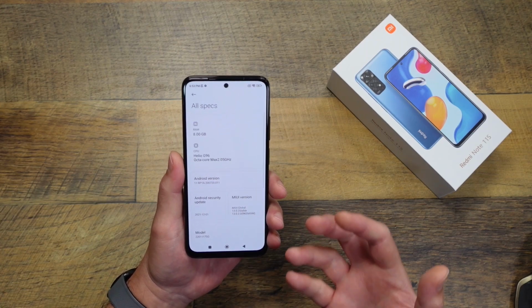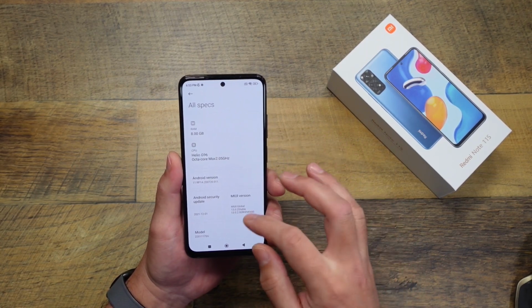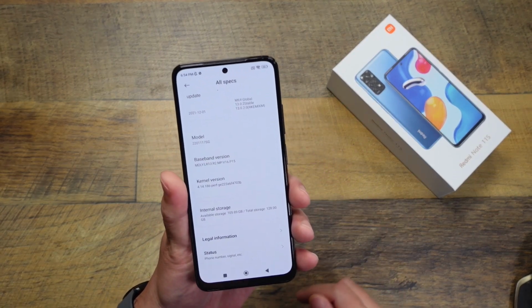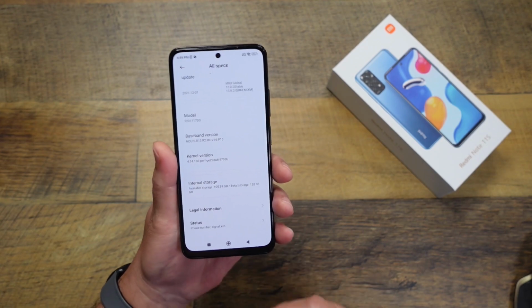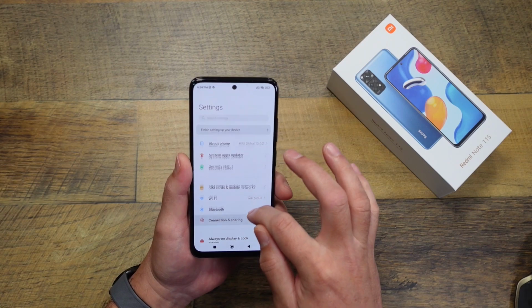And from a spec perspective, like I said, you can get this with anywhere between 6 to 8 gigs of RAM and 128 to 256 gigs of storage. This is the 8 gigs of RAM version with 128 gigs of storage that I have here. And we can go ahead and check out some of the configurations and settings.